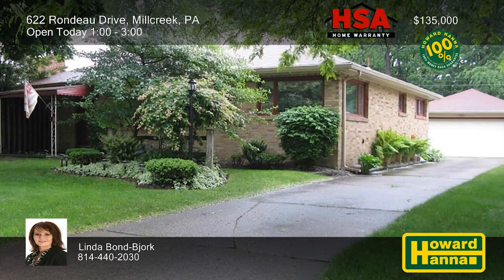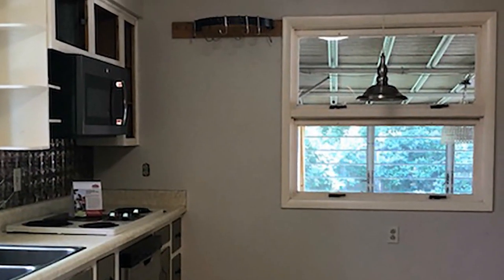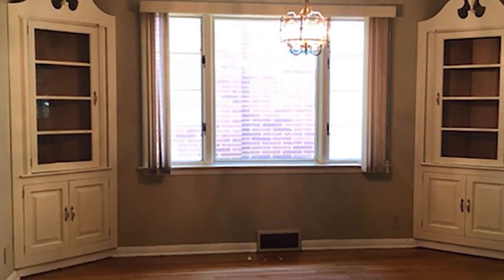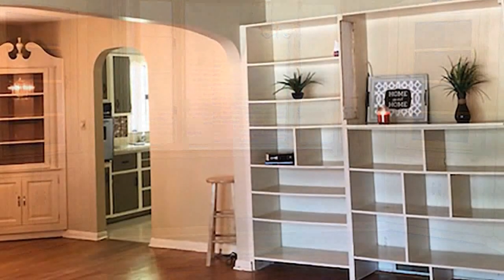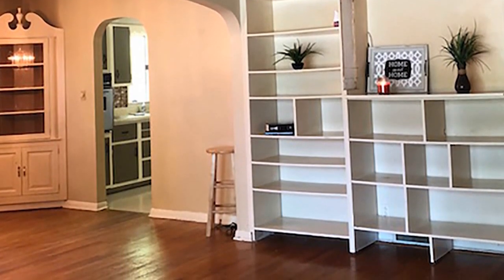Check out this charming brick ranch with a private backyard. Inside, you will find lots of natural light and ample cabinet and counter space in the kitchen. The dining room boasts charming built-in corner cabinets. Additional amenities include hardwood floors, a security system, and central air.